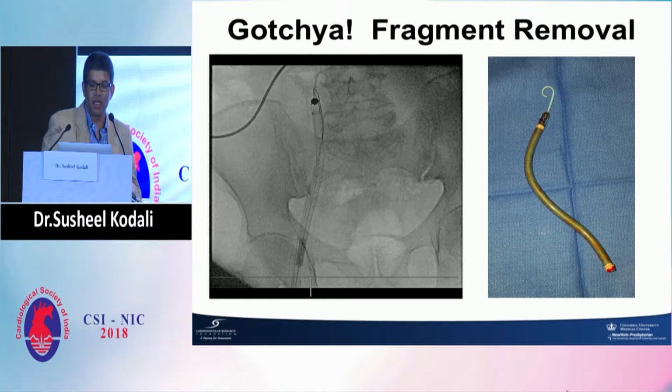So putting a snare on here, according to me, catching it from the bigger part is the wrong way of catching it. Whenever you have to catch such kind of a device, always catch from the taper part, because the taper part will easily get into the sheath. Agreed. So if you catch the pigtail part from the other side, on the left groin, it will easily come.